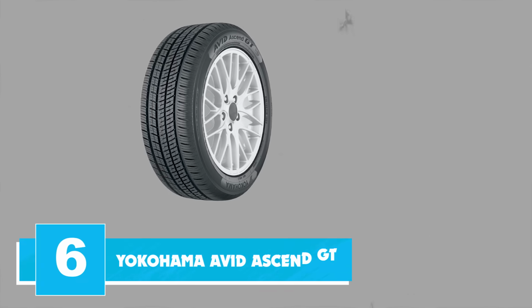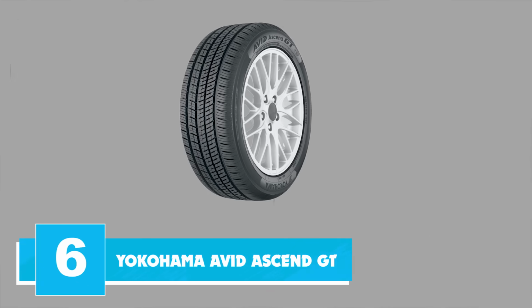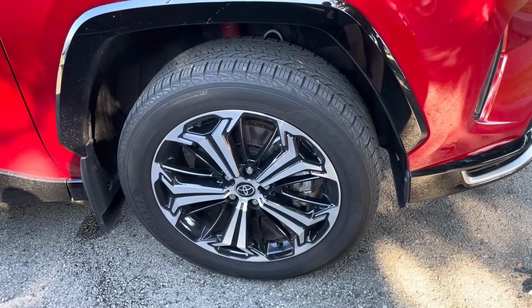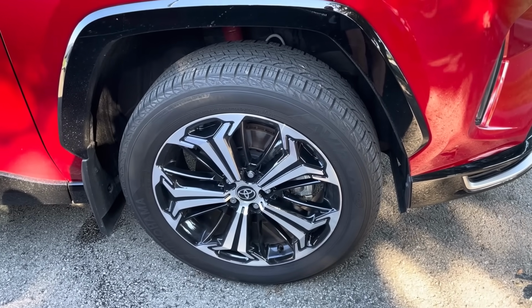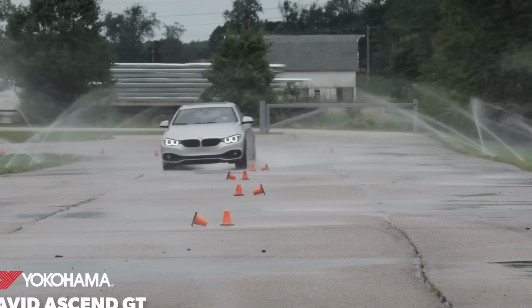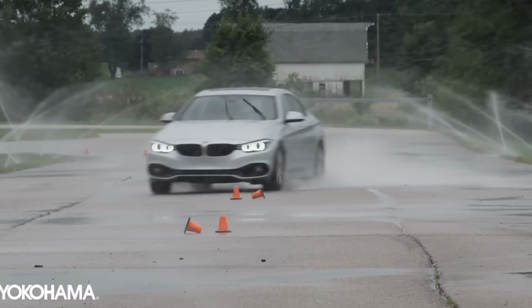Number 6. Yokohama Avid Ascent GT. This was the first set of tyres I tested for this review, and I wasn't expecting too much since it's one of the more affordable all-season options. However, I was still eager to see how it performed in real-world driving conditions.